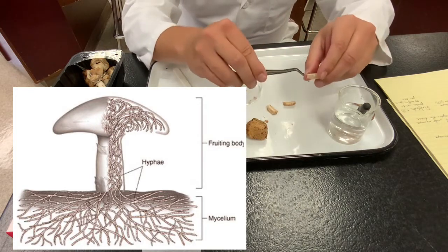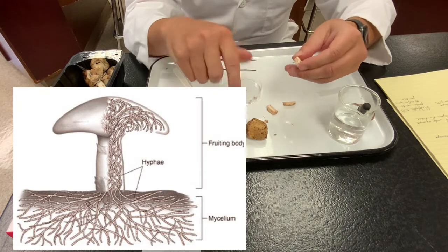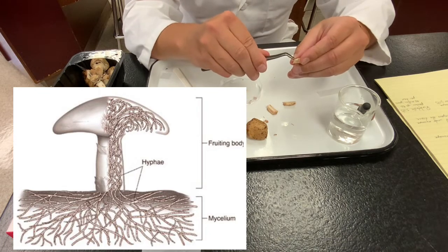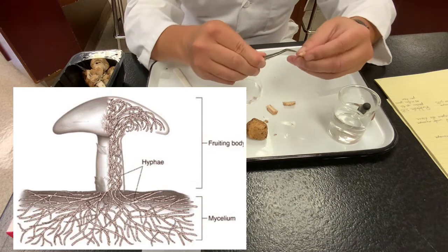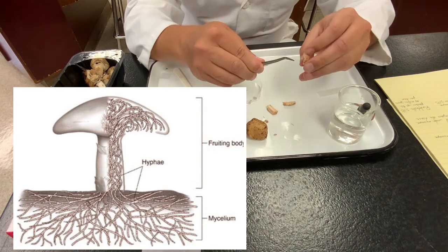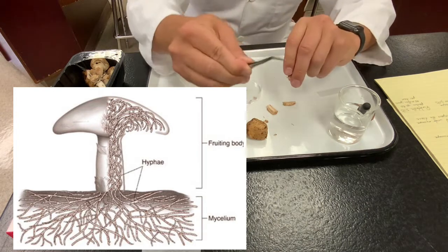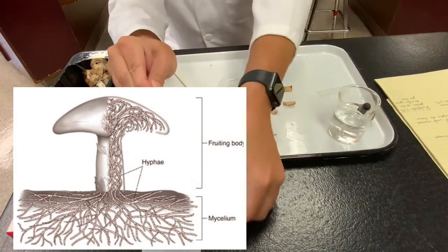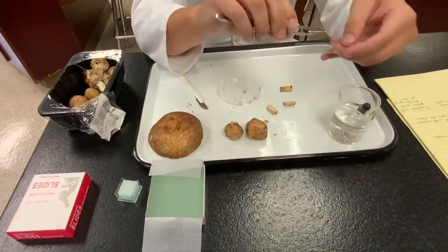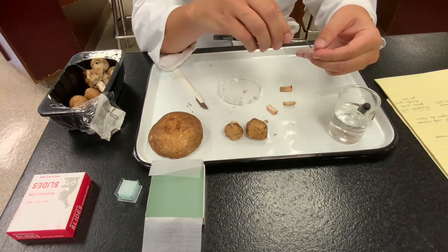And I'm going to pull some of these off, and we're going to take a look at them. So hyphae, very small hair-like structures that make up the stalk here and the entire mushroom. All these little tiny pieces together are called mycelium. So let's look at what hyphae looks like underneath the microscope.